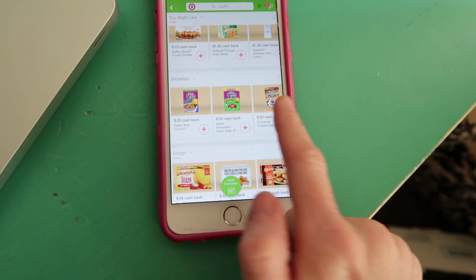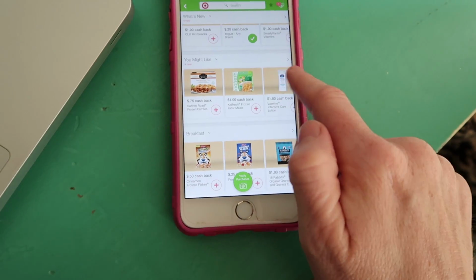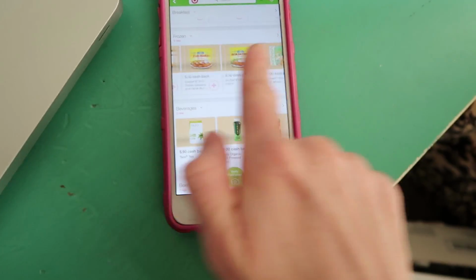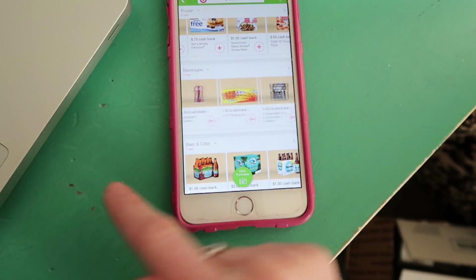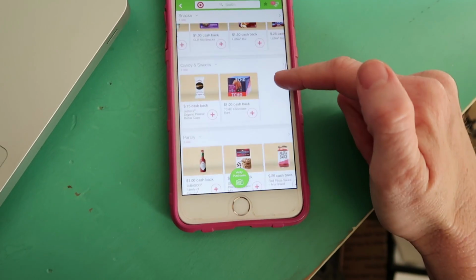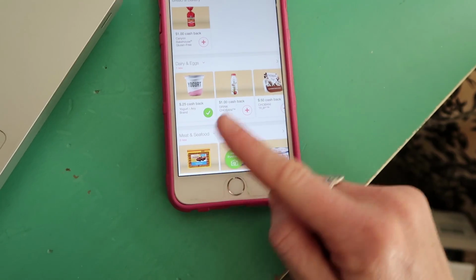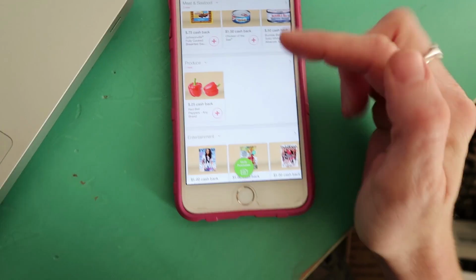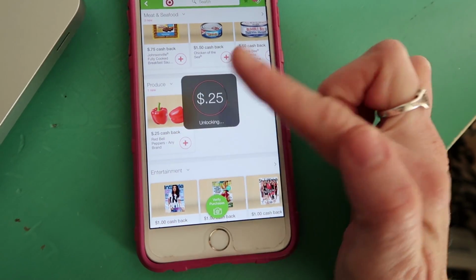You can scroll down, there's different things for breakfast, frozen foods. It has it categorized really easily. You can check those out, different beverages, snack foods, candy, sweets. Some of them are brand name and some of them are just any brand will work. And then I also did get red bell peppers.